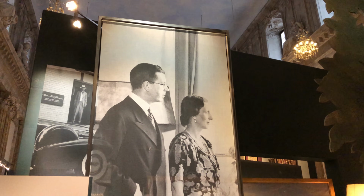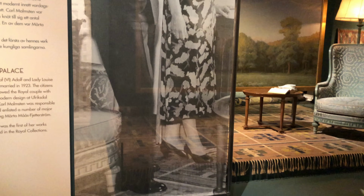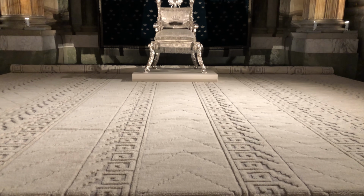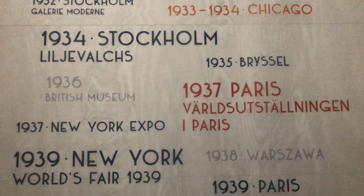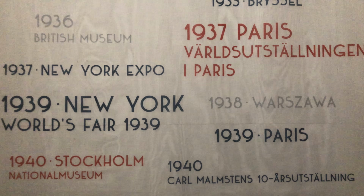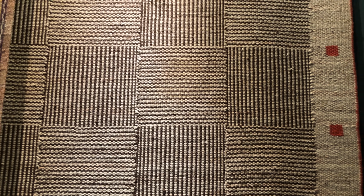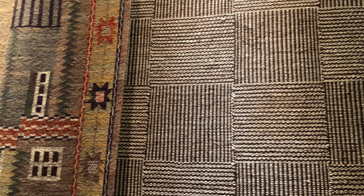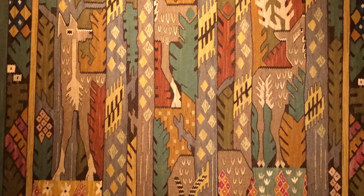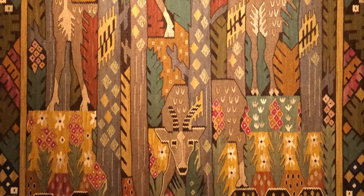After Anne and I met up, we walked to the royal castle. There's currently an exhibition about Märta Måås-Fjetterström, who was a Swedish rug designer in the early 1900s. I'm not really into this much pattern or color, but I really appreciate the skill and craftsmanship that it takes to design and produce something like this.